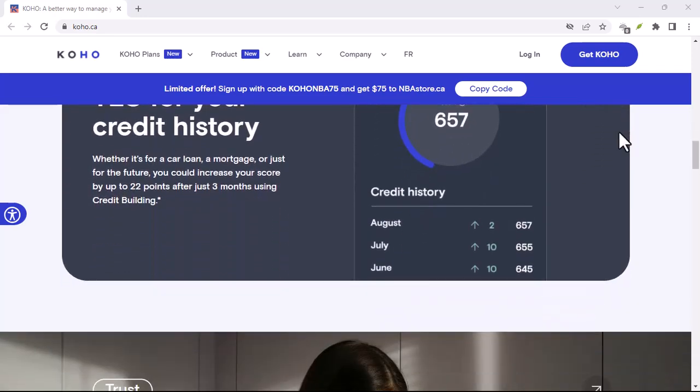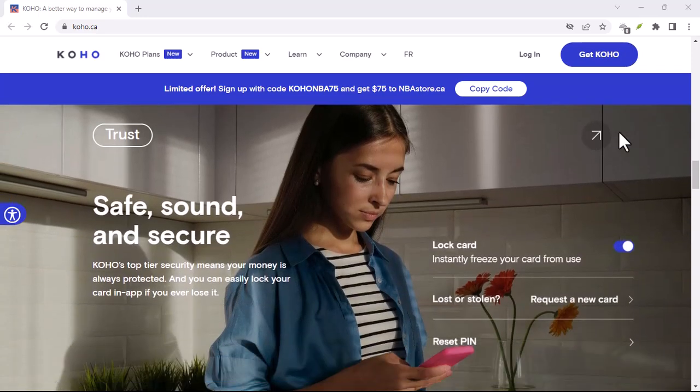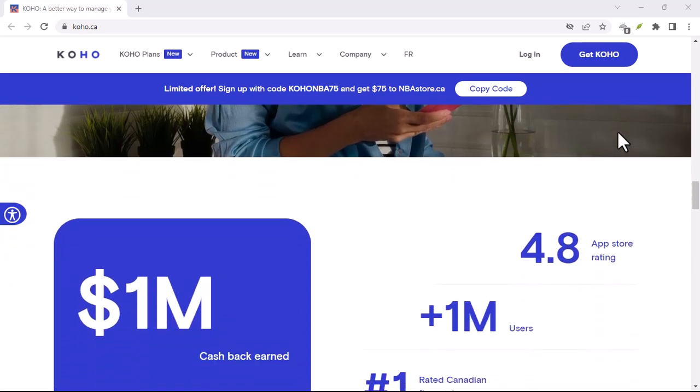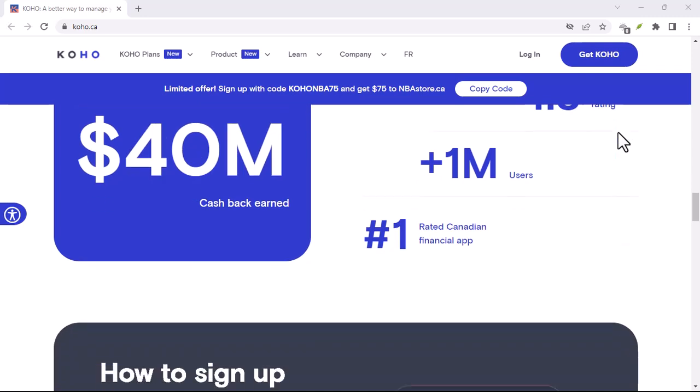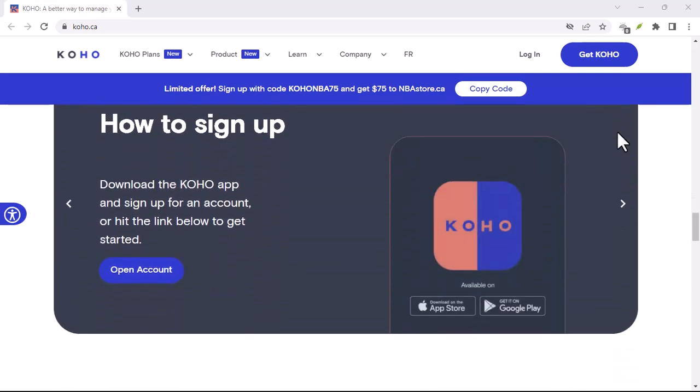Financial tracking. Koho also offers a comprehensive financial tracking tool. This allows you to easily monitor your spending habits, set budgets, and track your progress towards financial goals. This is a feature that's often lacking in traditional prepaid cards.